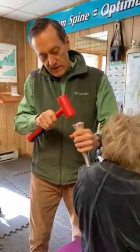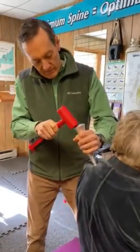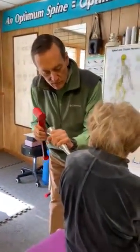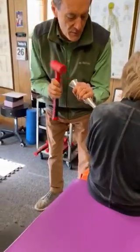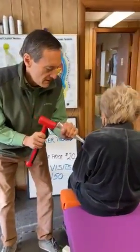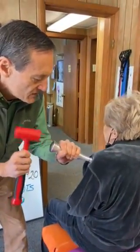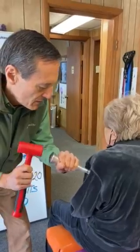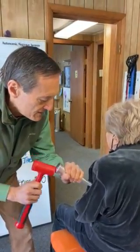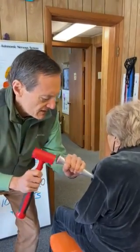So here we're working the supraspinatus and the trapezius muscle, and then we're going to go into the deltoid here to kind of open up that AC joint there. Now on her x-ray she had a little bit of narrowing in the AC joint, but no arthritis, which is amazing for somebody that's 98 years old.